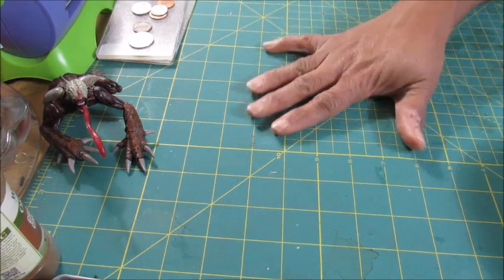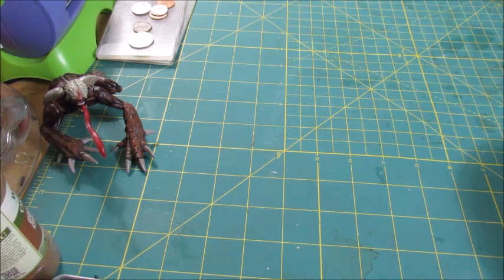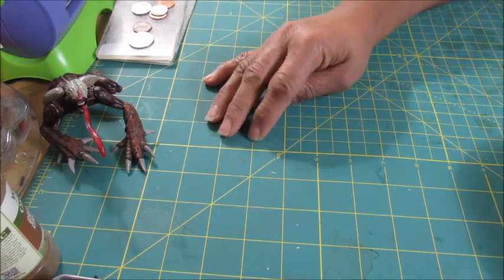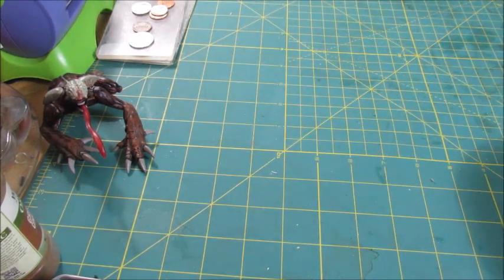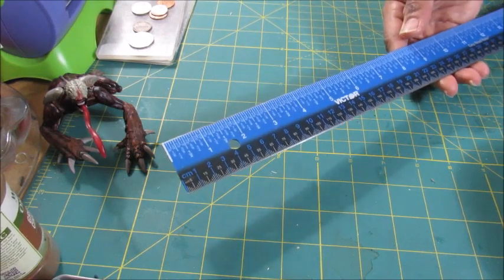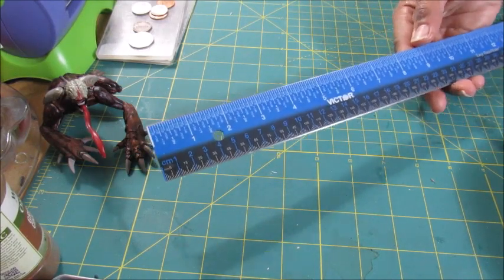First is this mat right here. I love my mat. I need to get another one because this one has seen better days. But I love this mat as well as this ruler right here. This is a vector ruler and I got this off Amazon.